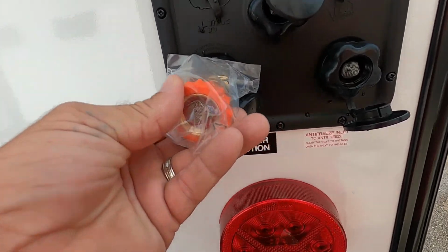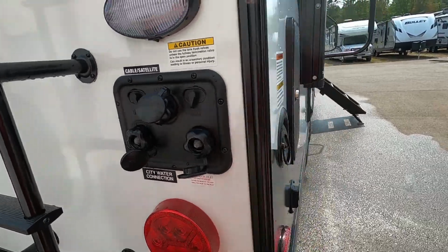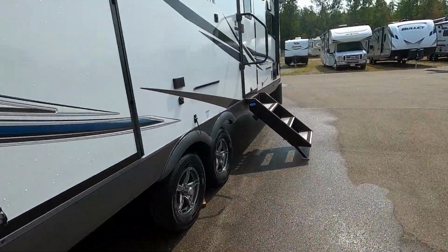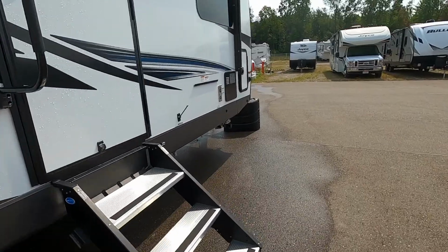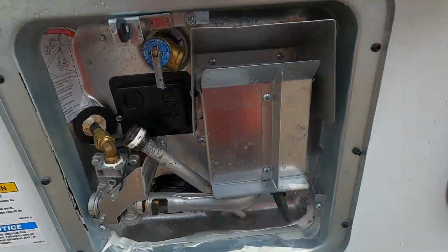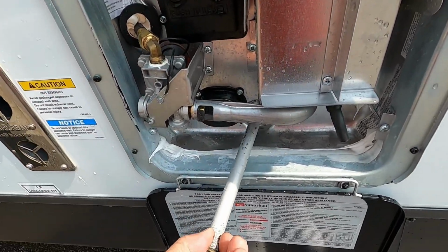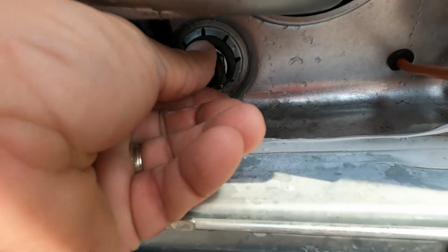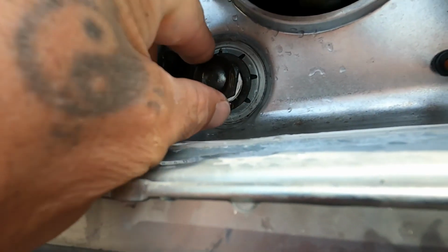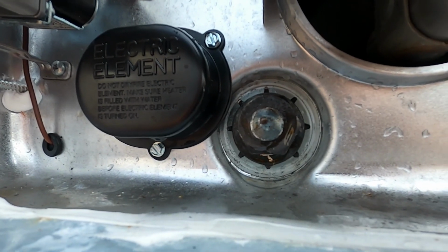Hook up your hose, but don't turn your hose on yet. Let's find your hot water heater. Yours is on the campsite all the way toward the front. All we're going to do at this point, folks, is put a little plumber's tape on here and put our rod and drain plug in. Get that in there nice and tight. I think it's 1 1/8 inch. Once that's in there tight, you can go ahead and turn that hose on.